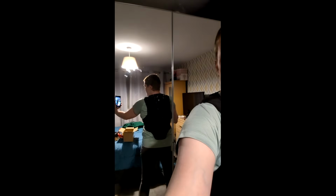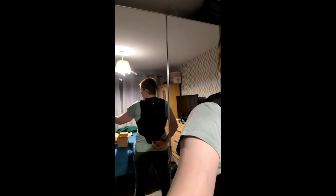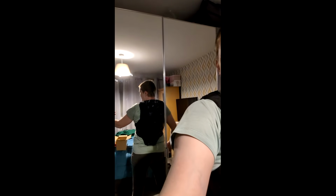Okay, excuse the mess on the bed because I've just done the video, but I wanted to show you what the back protectors were like on. And this is the Shadow back protector. As you can see, it comes to the base of my back quite nicely. This is the normal length, and it's just like a perfect fit for me. It's not going to interfere with the saddle or anything like that, but it gives me the protection that is needed for the base of my spine.